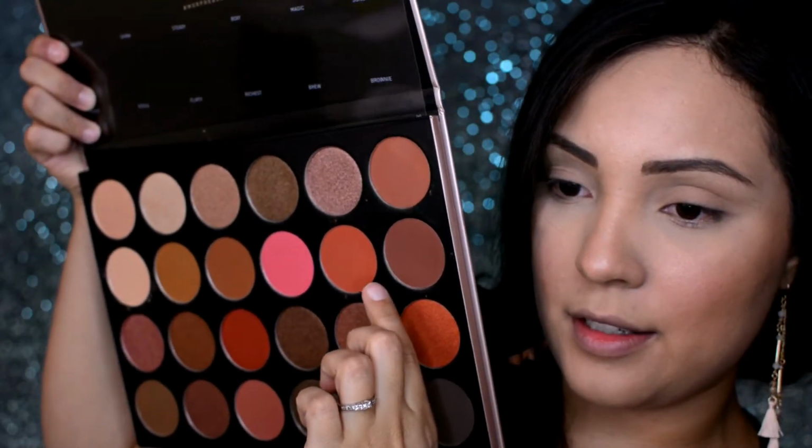All right guys, so I'm gonna do a rose gold cut crease. For the crease area, I'm gonna go in with the shade Brassy, and it is this color right here. It's kind of a maroon orangey color. I'm gonna take an M433 brush and just apply that right in that area. Just kind of drag it out a little bit and put it into my crease, just like that.